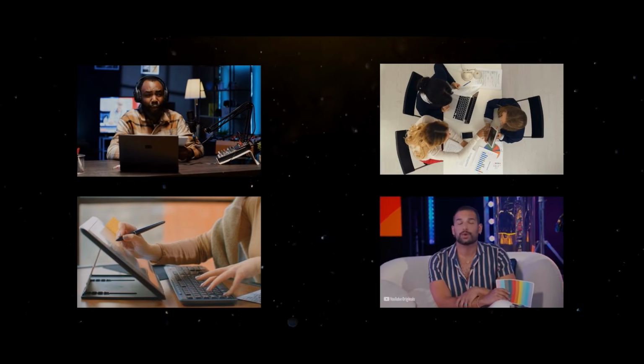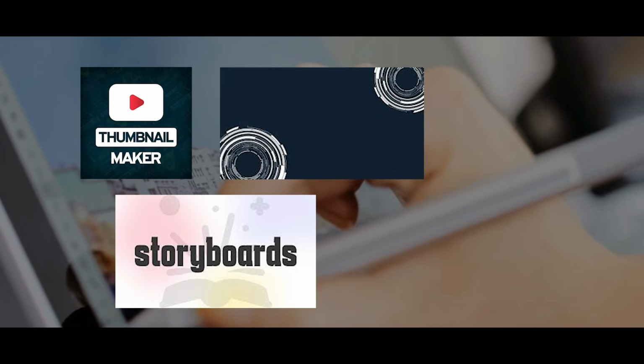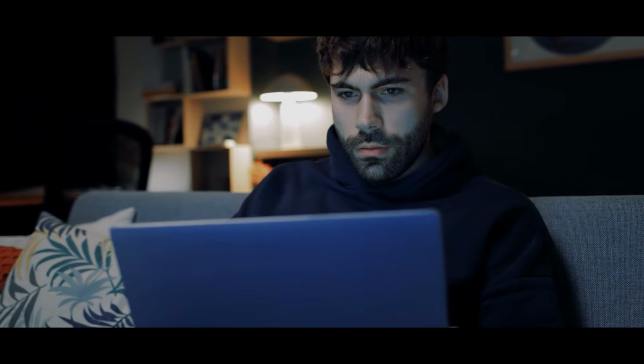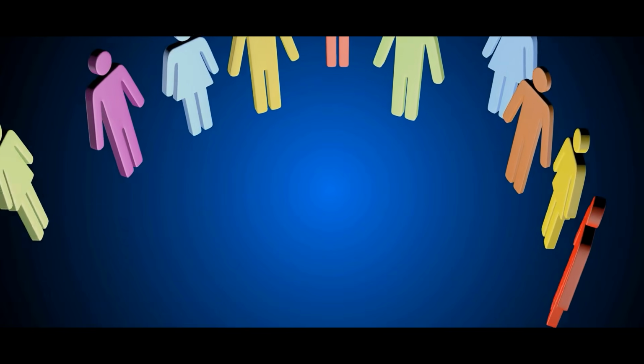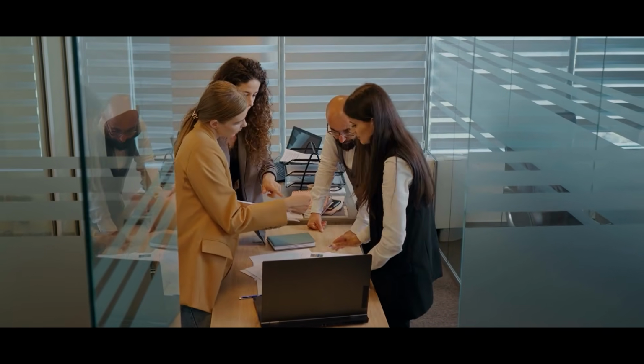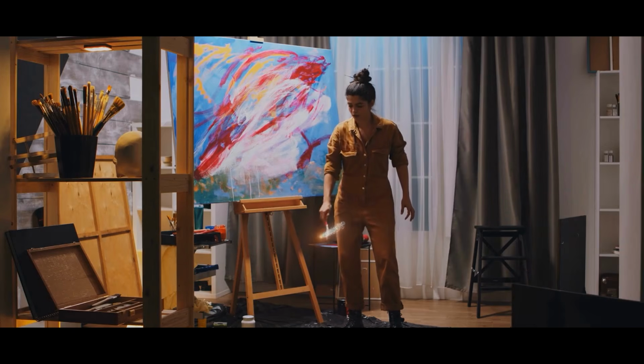For content creators, marketers, designers, and YouTubers, Flux is a powerhouse. You can instantly design thumbnails, backgrounds, storyboards, concept art, logos, and custom visuals. Projects that used to take hours or days can now be prototyped in minutes. Flux basically levels the playing field. People who have never drawn, painted, or studied art can now express ideas visually just by describing them. It's creative freedom in the simplest form.